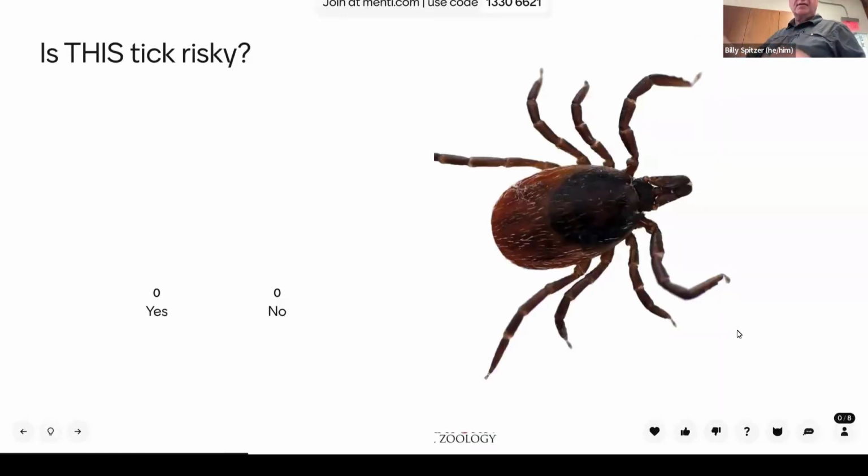So let's get back to the ticks, or let's get to the ticks. Is this a risky tick? Does anyone know ticks? What do you think? Yeah, what species? It's a deer tick, yes.